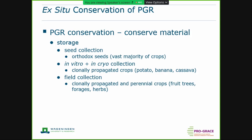In vitro and cryo: expensive, vulnerable, sometimes necessary. If you want to conserve the genotype, or it's very difficult to get seeds, or whatever good reasons there are to put it in the tube, but it's expensive and vulnerable, as I said. The potato collection of CIP, the banana collection of Bioversity. Do you know where the biggest banana collection in the world is? In Belgium, yeah.